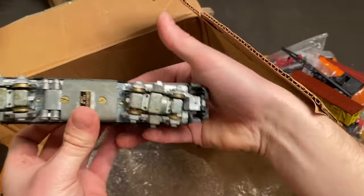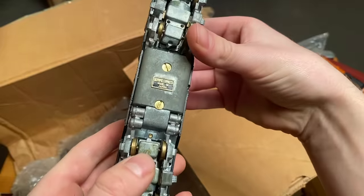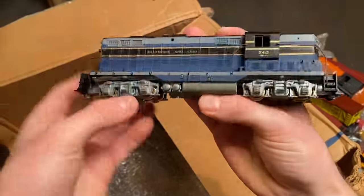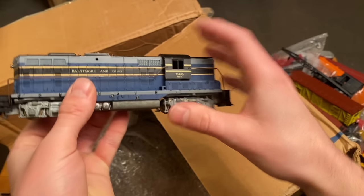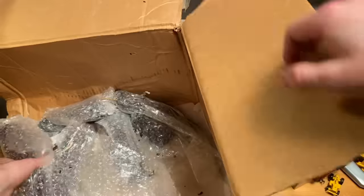Well, right off the bat, we appear to have an old blue box. No, it's not a blue box. Olympic Express, made in Japan. Looks exactly like an Athearn. I don't know. We'll have to test that out later, but other than it missing some handrails, it actually looks to be in pretty good shape.